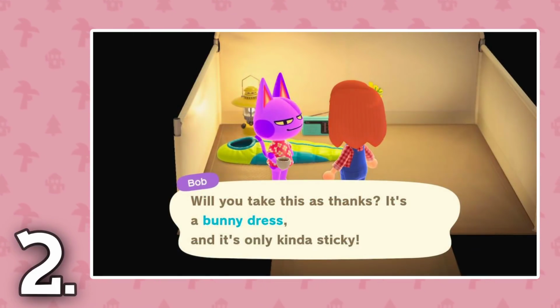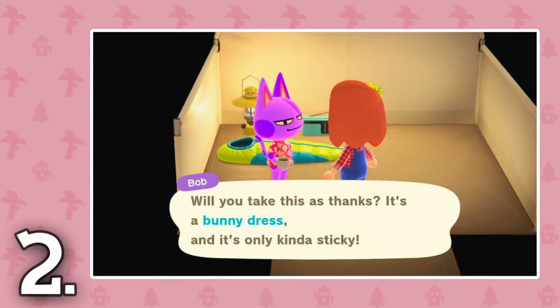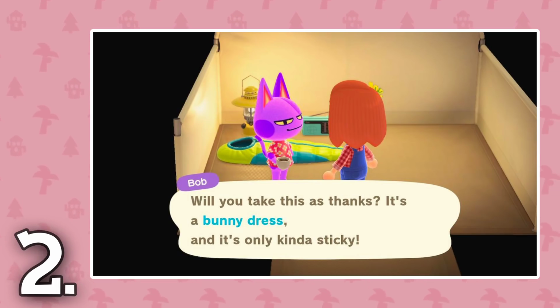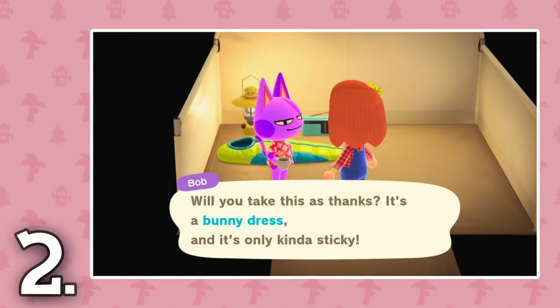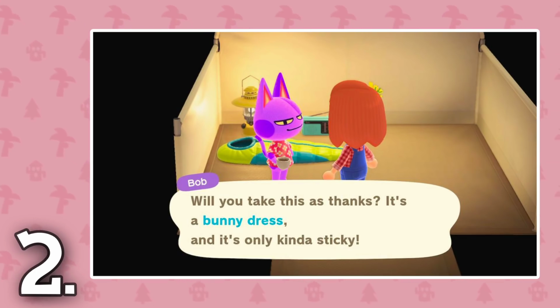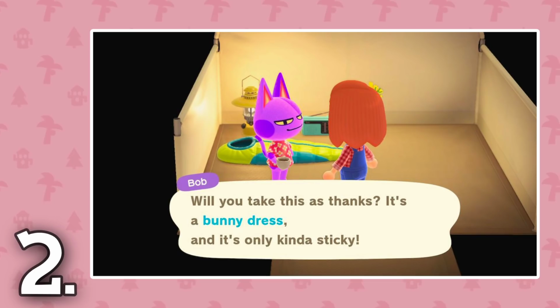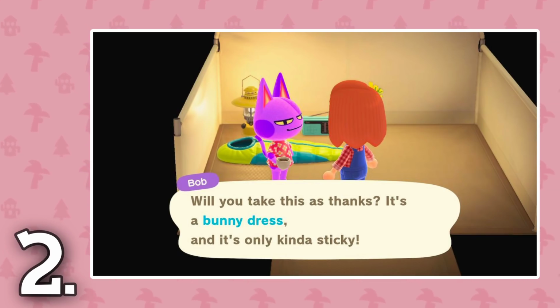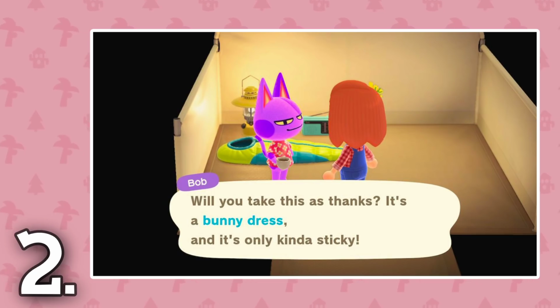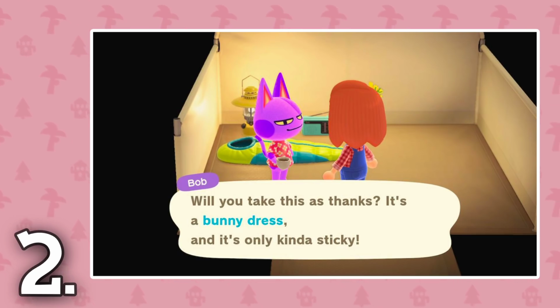In at number 2, we have the dialogue options. This was a problem in Animal Crossing New Leaf, and it's definitely a problem here. The animals really do run out of things unique to say to you after a certain amount of time, and I feel like with a Nintendo Switch game, there should be so many more dialogue options. Even during events and such, it feels like the animals are saying the same things to you constantly, and that can get a bit irritating. You don't want your favorite characters to feel like they're robots.